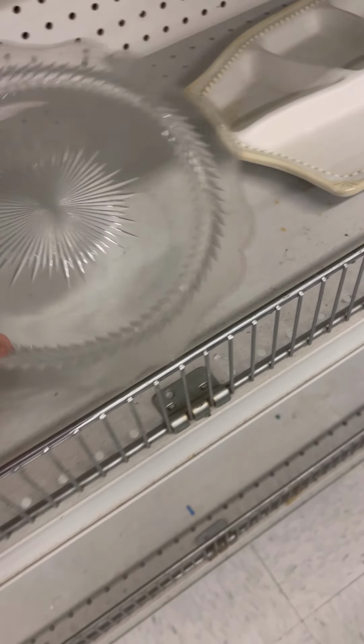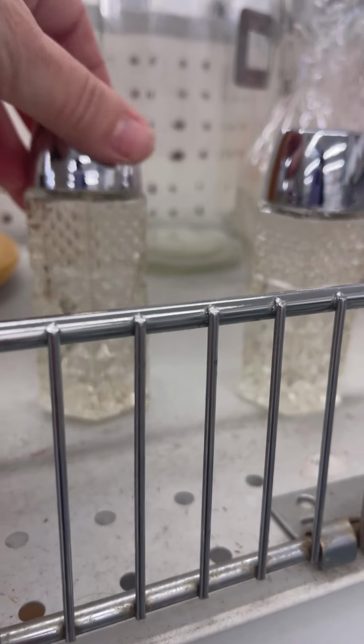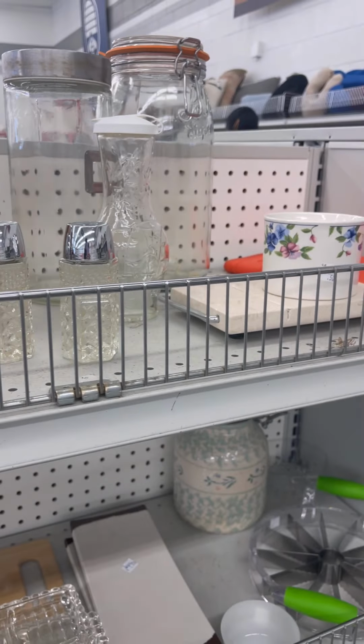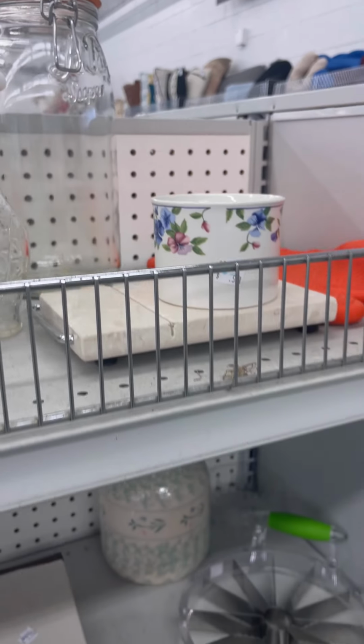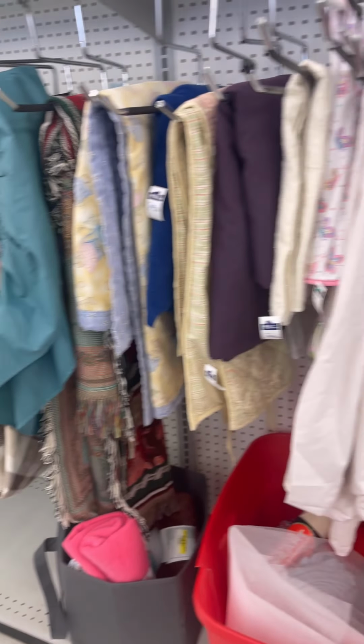And here is another beautiful vintage piece. And then I saw these salt and pepper shakers. I believe they're Anchor Hocking. They reminded me of my grandmother, so I just love them. And here is this little container there in the back with the blue on it. It had kind of an old lid on it. It was pretty neat.